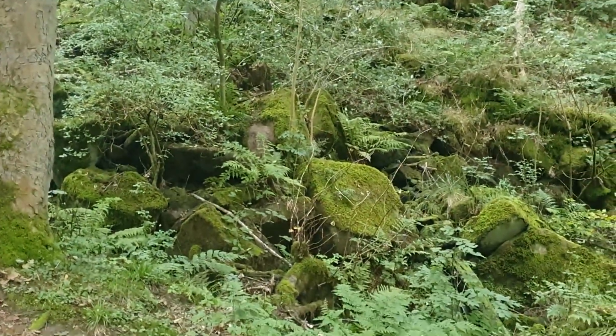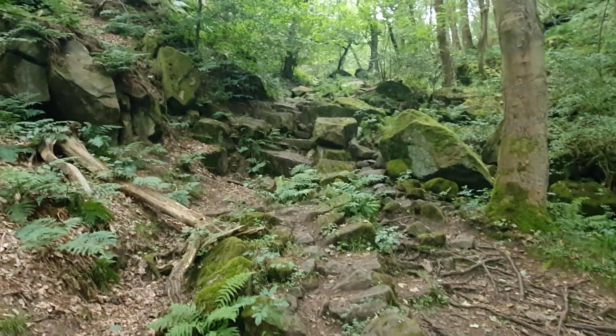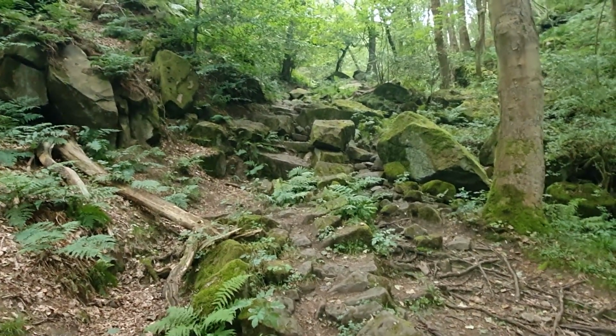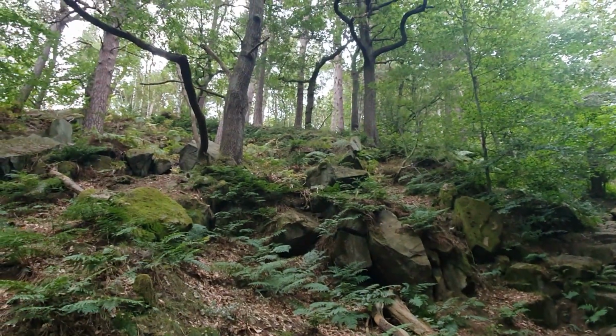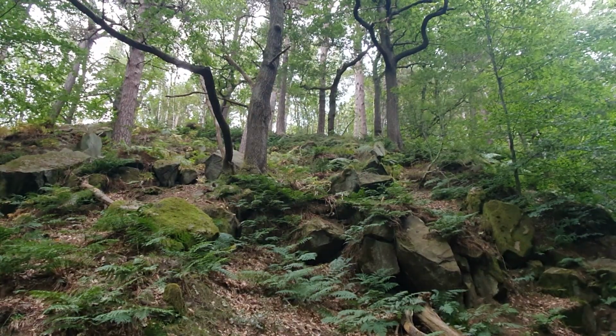One of the things about it is I keep hearing what sounds like someone screaming. It's like a woman screaming. I've heard it about 3 times walking down this woodland. It's just like a short scream. It sounds the same every time, but it's up in that direction. Spooky forest.